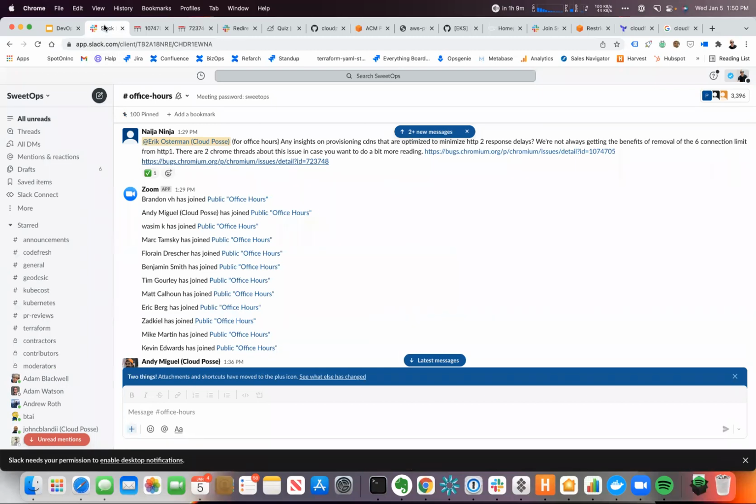Now, there are obviously best practices such as increasing the number of host names so you can multi-thread across multiple hosts. And that's related to domain sharding, you mean? Yeah, exactly. I'm not sure if that's still the most effective way to do it.